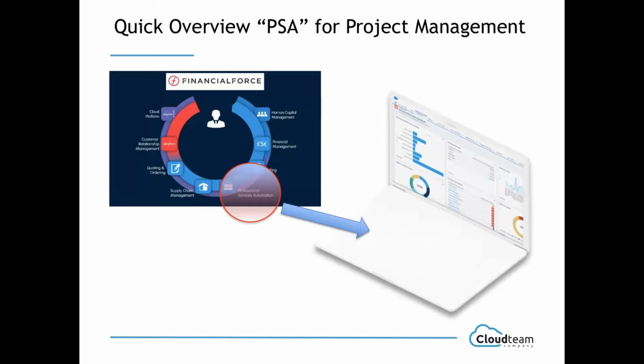Now, if we go a bit down into the professional service automation part, again, you can see how it relates back to the full chain of Cloud ERP. So we will dive a bit into the storyline before we hit the demonstration part.